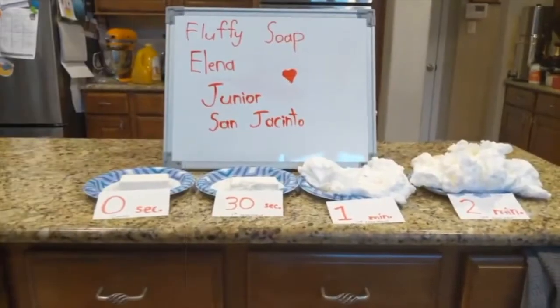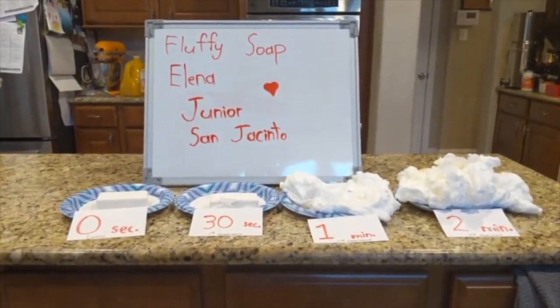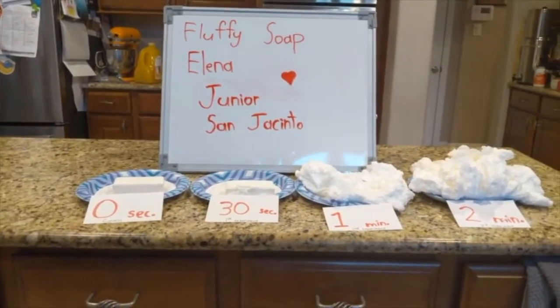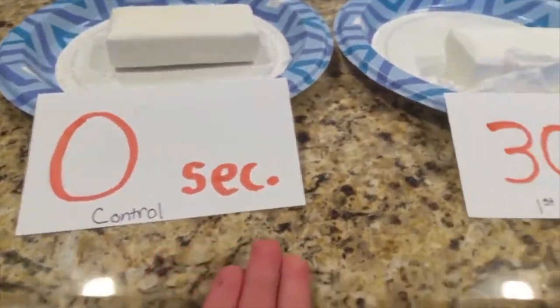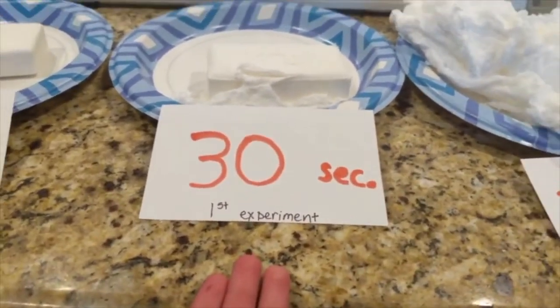My name's Elena, and my experiment is fluffy soap. For this experiment, you need a bar of soap and a microwave. This is my control. This is my first experiment.